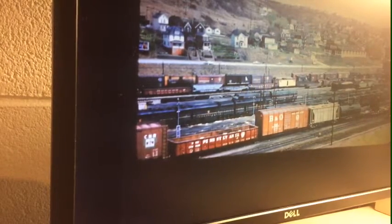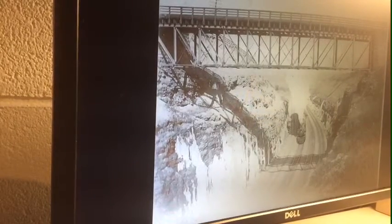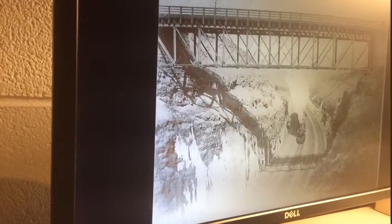My papa lived in one of these houses here. You can see the locomotive service and different stuff. Back here is the big cut on the grade. I'm actually going to model that on a different line in my HO layout. This was the big cut on the railroad on the top of the grade. I'm going to model that on a different part of the layout.